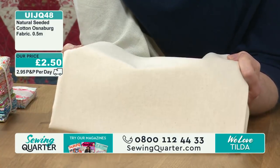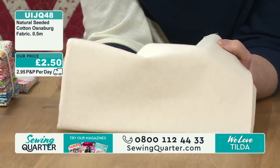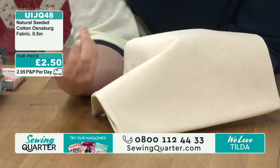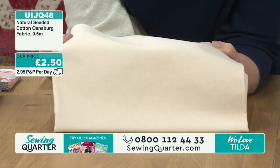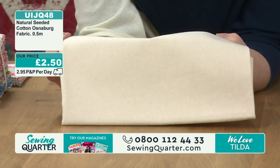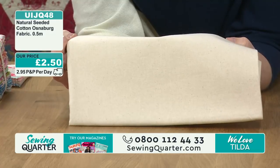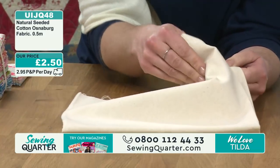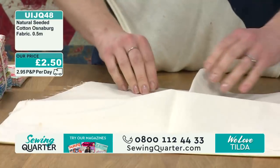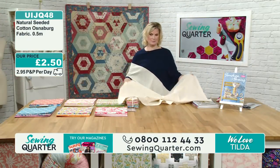Really lovely, and works very beautifully with the Tilda fabrics because it's not bright white. It's that lovely natural cream, which works beautifully with the tones within your Tilda fabrics, of course, which is very important. It's taken us a month to get this back in stock. We always say when you see something that you absolutely want, please do get it, because when it's gone, it takes us a while to get these things back.